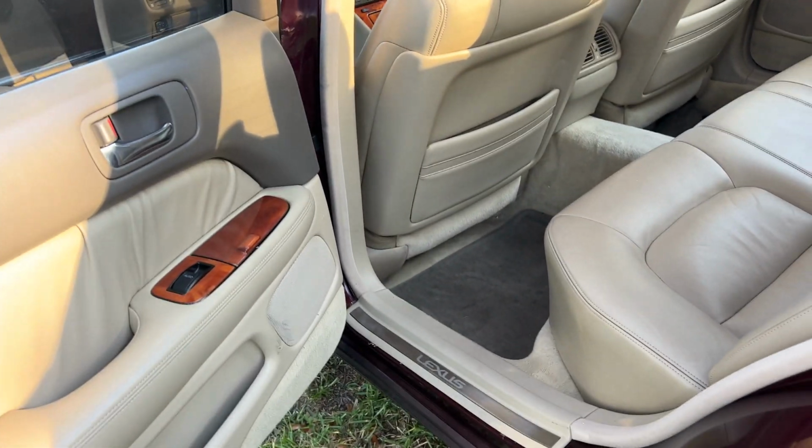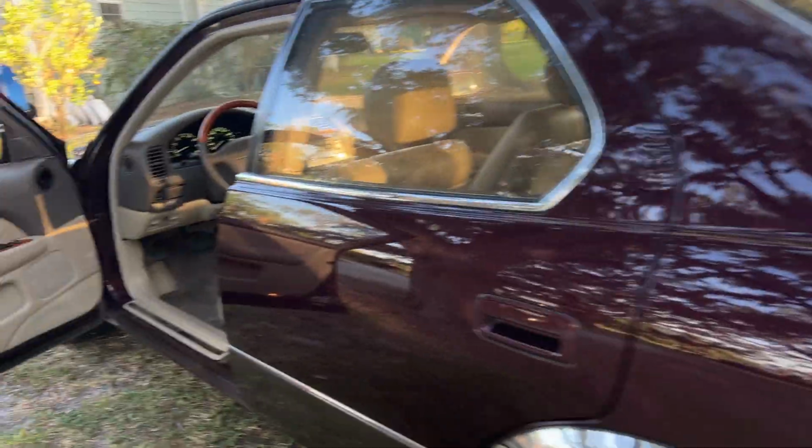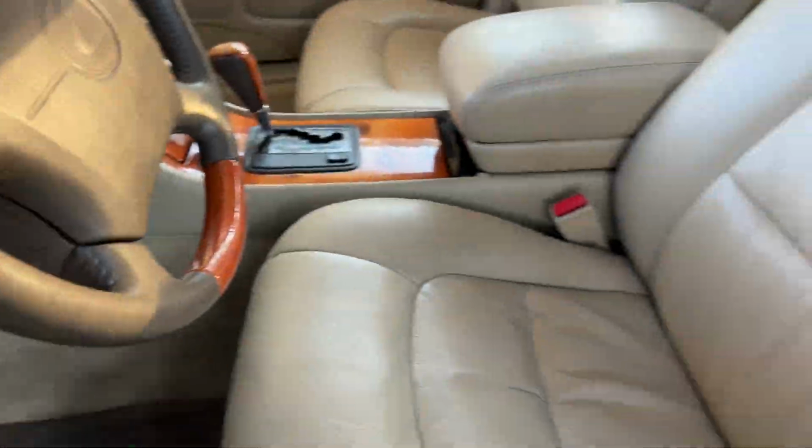Original mats as well. Go around. I'll pop the trunk real quick since we're going this way.